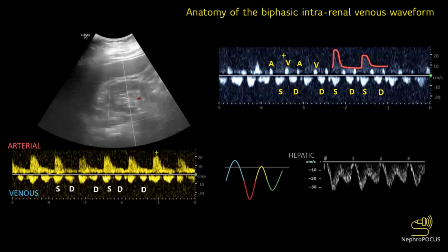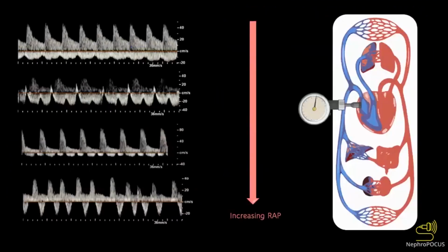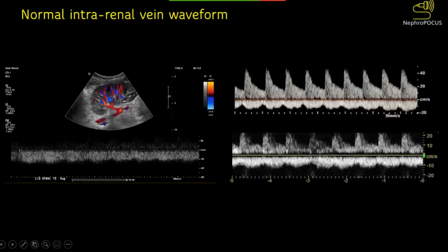So now let's take a little closer look at the S and D. So here, in this third image, you are seeing distinct S and D waves, right? Here you have this above-the-baseline arterial tracing. So you're not seeing what's happening above the baseline.